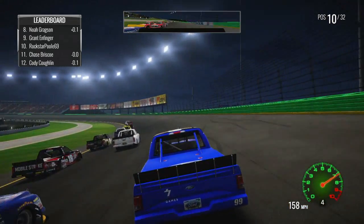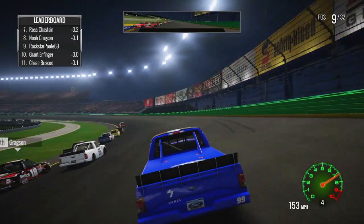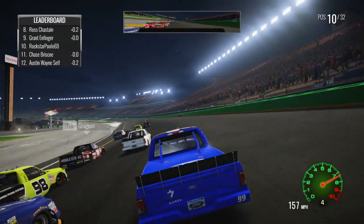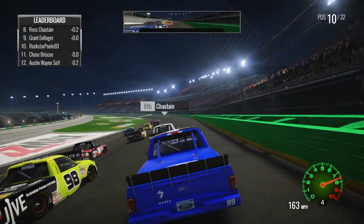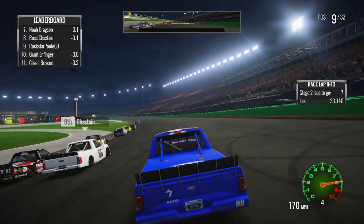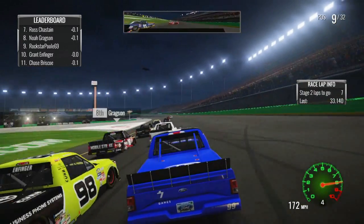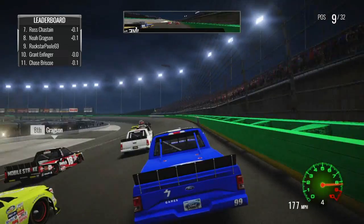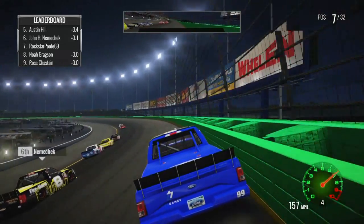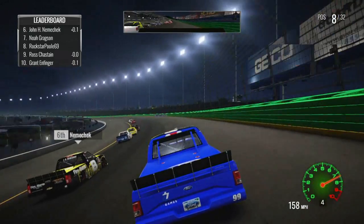Look who's up here having another great race again. Ross Chastain. What is it about that 66 truck at a mile and a half? Give him a shot down. Oh, bloody hell, we give him a right shot. We get doored again by Enfinger. Oh, Chastain, no, he's going to save it. And we're going to take the Larson line again.